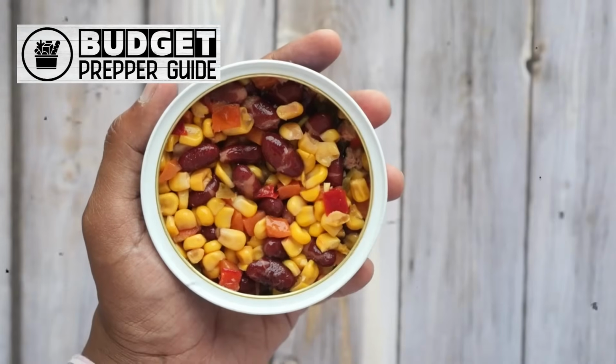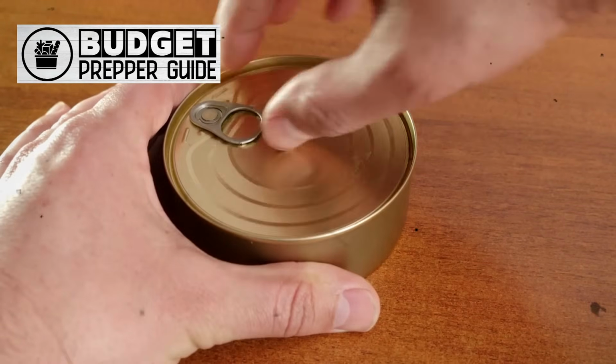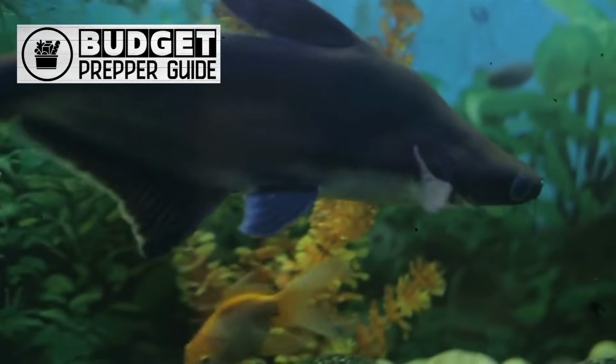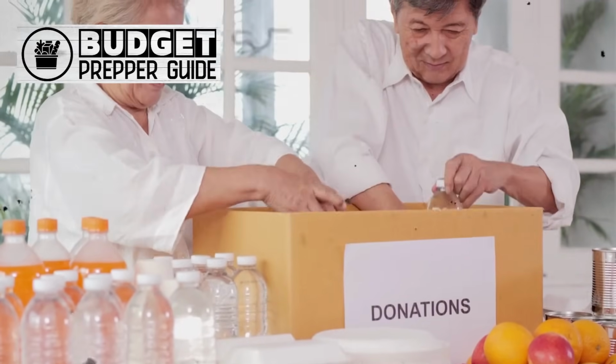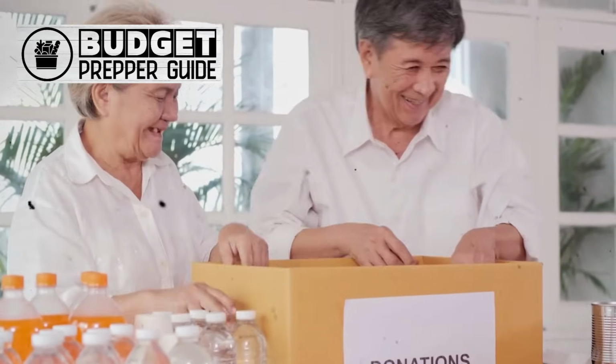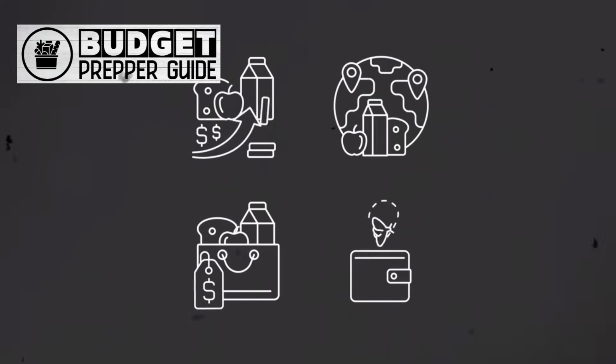And let's not forget the shelf life. We're talking 3 to 5 years unopened, which makes them perfect for long-term storage. They're lightweight, portable, and don't take up much space. Seniors often keep a few tucked in their emergency kits, bug-out bags, or pantry shelves because they're practical, nutritious, and dependable.